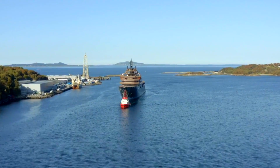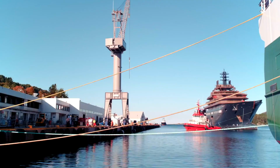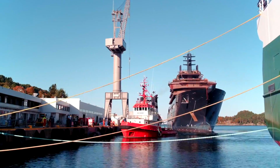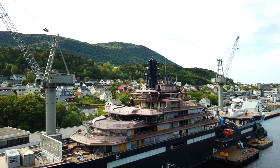She arrived in Bratvåg in February this year, and she is in the process of being transformed from a steel hull to the most advanced research vessel in the world. She will have working accommodation for researchers and a supposed high level of comfort for crew.